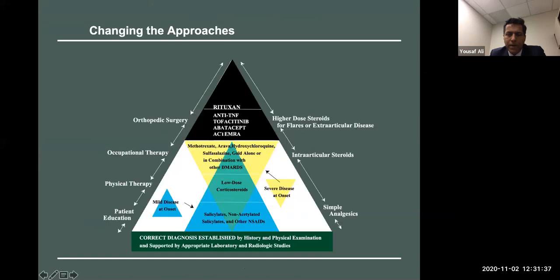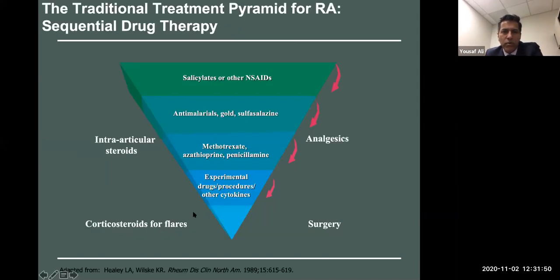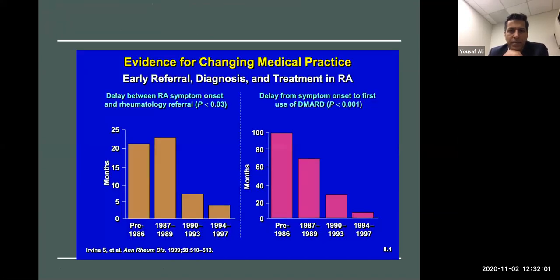Now, I've just told you that it takes a while for things to evolve, and so there are some people that say, well, why are we waiting to treat the patients aggressively if erosions occur in the first 3 months? Maybe we should be more aggressive and turn it upside down. And this is a little controversial, but we're trying to get earlier access of our rheumatoid patients into rheumatology so we can prevent the deformity I showed you.